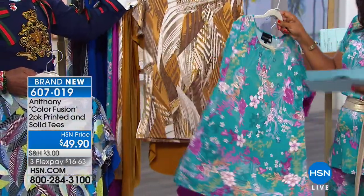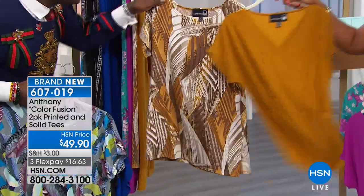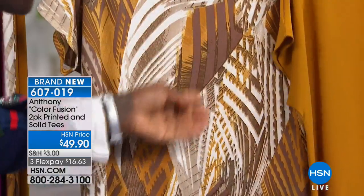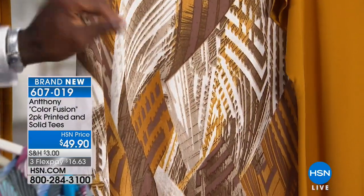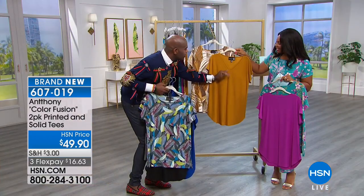Like Anthony, I told you that. And then we also have the gold and mocha. This is my favorite. Really? I love this print. Okay. Because you have the safari, you have the golds, the mochas, the creams, the khakis, a little bit more subdued tribal treat. And then with the gold, the delicious gold with the sweetheart neckline.